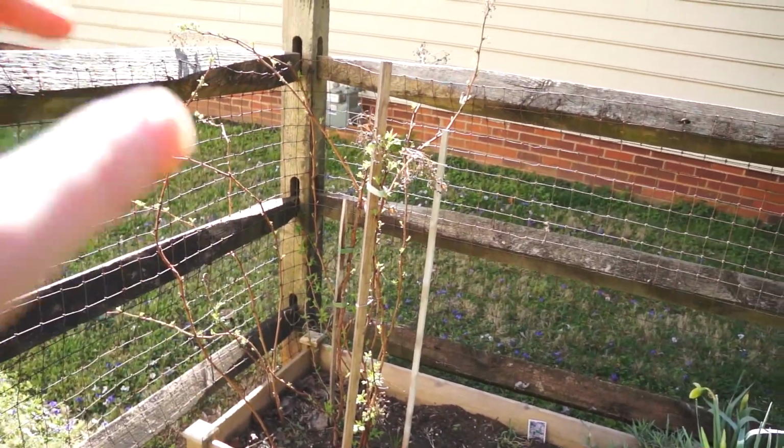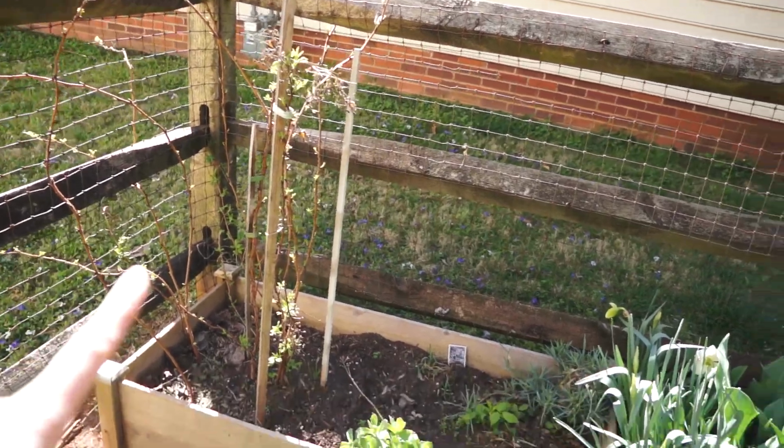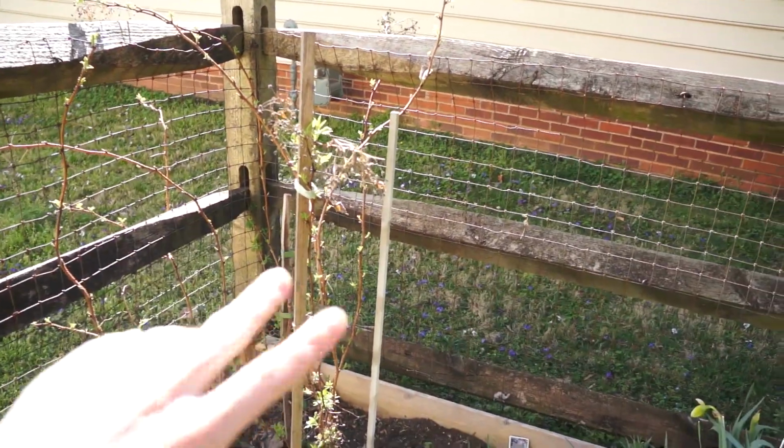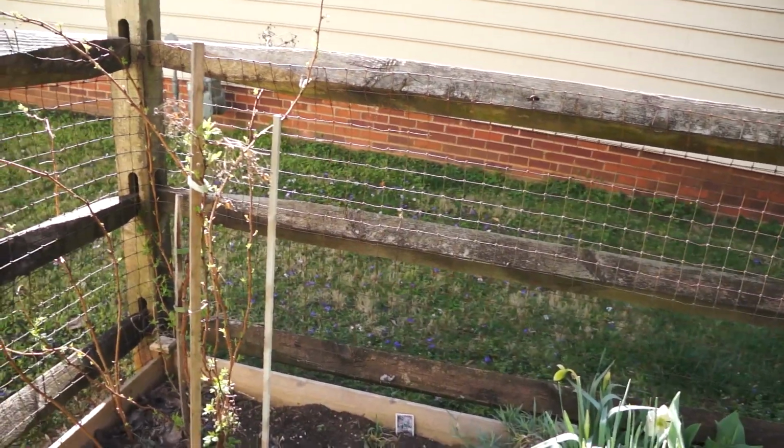And I actually want to try a cool method for the raspberry bush this year, where you prune some of the stalks, and then you root those prunings and you propagate more raspberry bush.